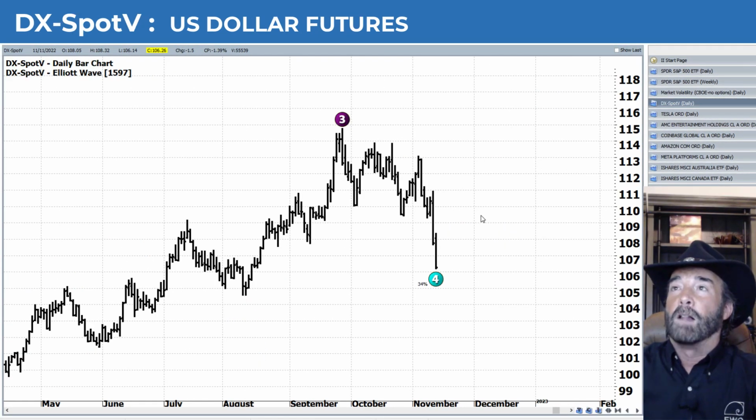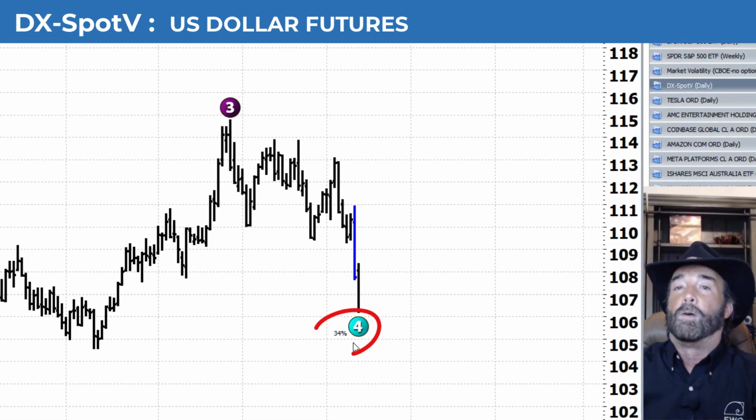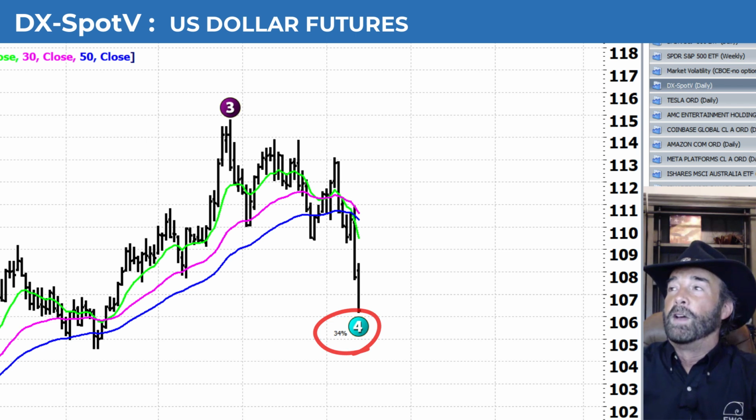And then we look at the dollar. The dollar followed through with Thursday's big move to the downside. We have a 34% wave 4 correction. I've talked about this numerous times. I am a fan of a strong dollar, but not this strong. But pretty vertical to the downside here. So are we a little bit overdone on this corrective move in the dollar? It kind of looks that way.